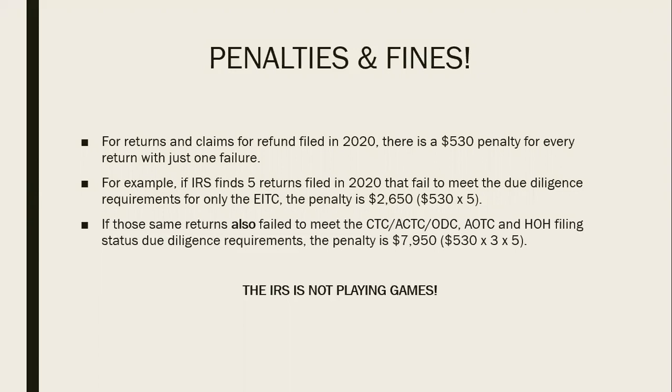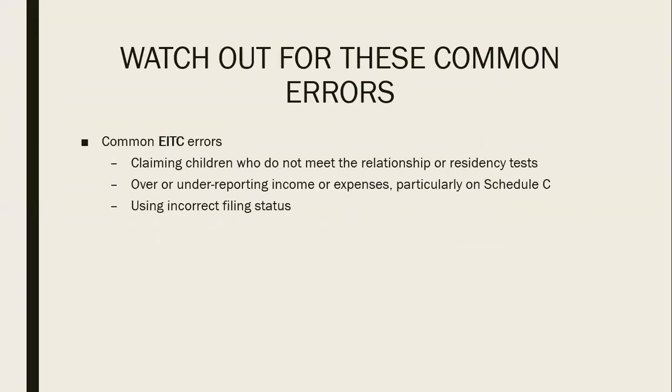Also, let's take it a step further. Let's take those same tax returns as in the example before, but they also failed to meet a child credit, the American Opportunity Tax Credit, and the head of household filing status, okay? That penalty increases significantly, $7,950. What? No one wants to pay that. The IRS is not playing games, you all, and you shouldn't either, because they are out here having tax professionals pay these penalties. You do not want to be one of them.